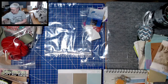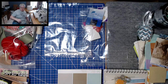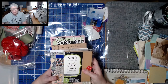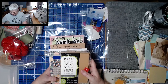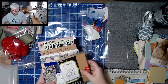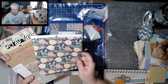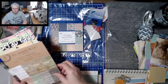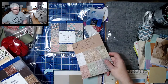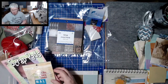Cards. Trash. So I have a bunch of these little paper pads, and I know a good majority of them I want to keep, but some I know I will not use. So let's just sort those real quick. Isn't that pretty paper? Time machine, I will use that.